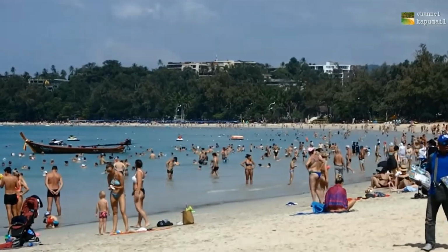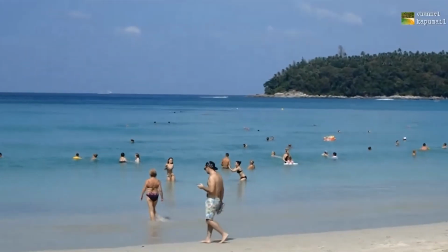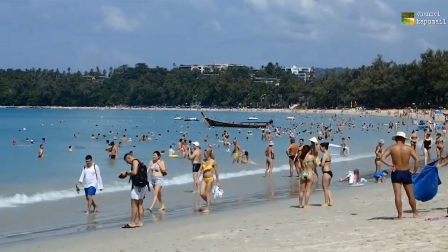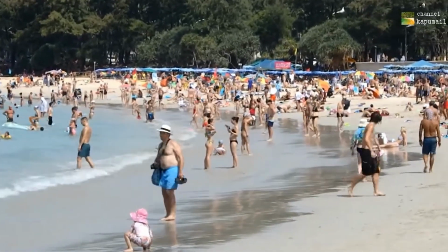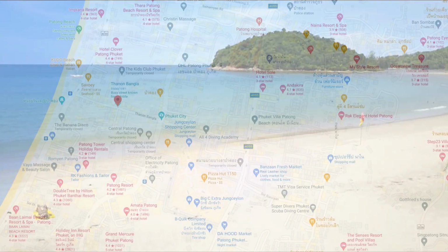Best time to visit Patong Beach is between November and April, when the sea is very flat and calm. From May to October, the beach experiences large waves and dangerous swells, perfect for surfing. Travelers are advised to pay strict attention to the red warning flags. When they are out at those times, the water can be very dangerous.